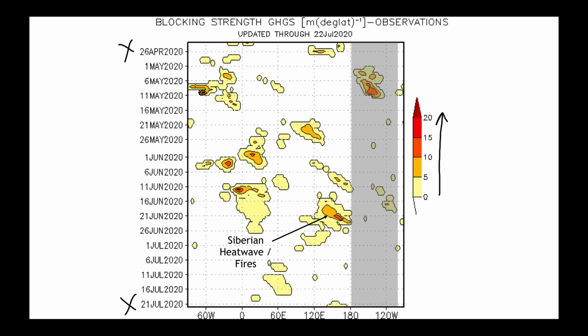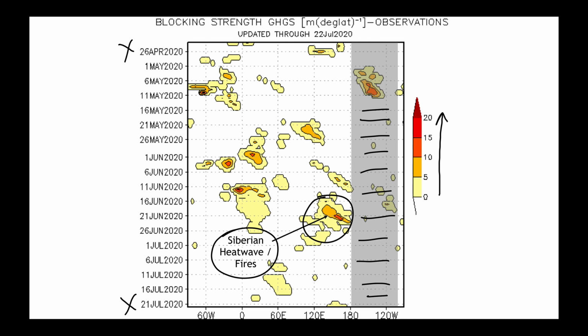Now what I want you to notice is, going back to mid-May, in this area you do not see much of a blocking pattern. We did have some blocking conditions that were a little bit farther to the east, so this would have been over Siberia. This could have contributed to the Siberian heat waves and the fires, but overall, much of the North Pacific that plows into North America has been unblocked.